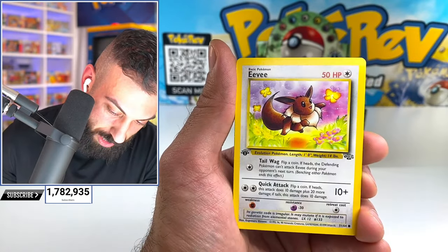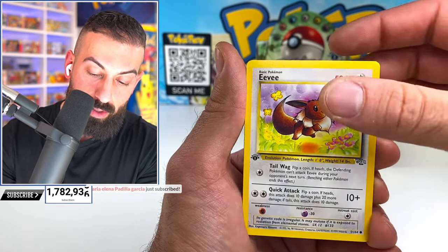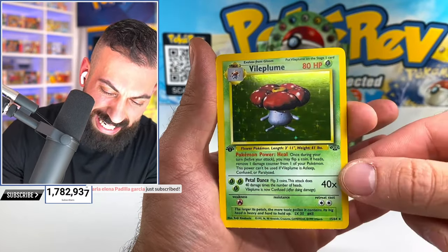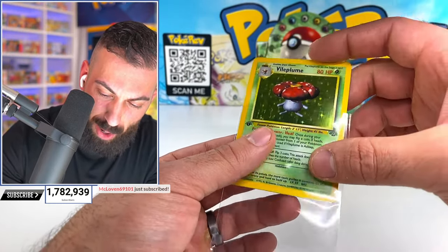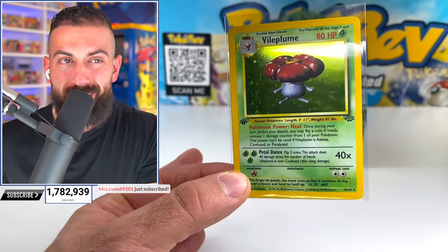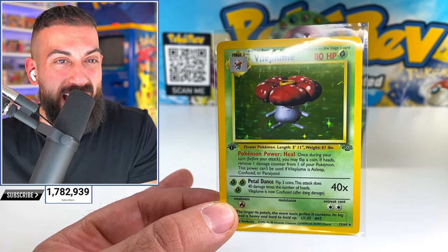Spiro, Eevee, just right now, you need to evolve. Get the Flareon. Oh, not even bad. We'll take a Vileplume holo. Not even bad. Vileplume first head. I mean, it's not my favorite Pokemon, but we got a holo. We'll take it. Vileplume PSA 10.